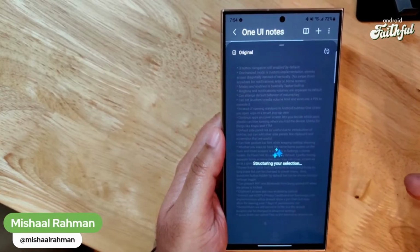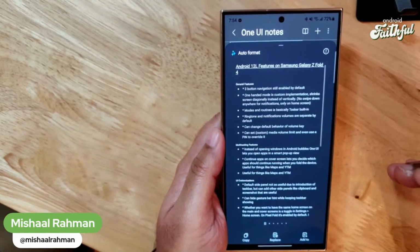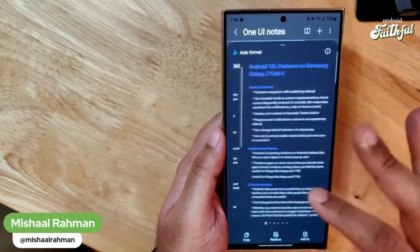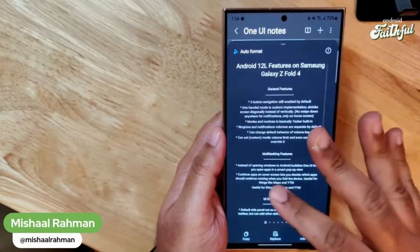Oh my gosh, they're not organized at all, and it's going to use a large language model. I think this is on device, and look at that. It's just formatting, and I have different options that I love. Do meeting notes. I want to see the other one.